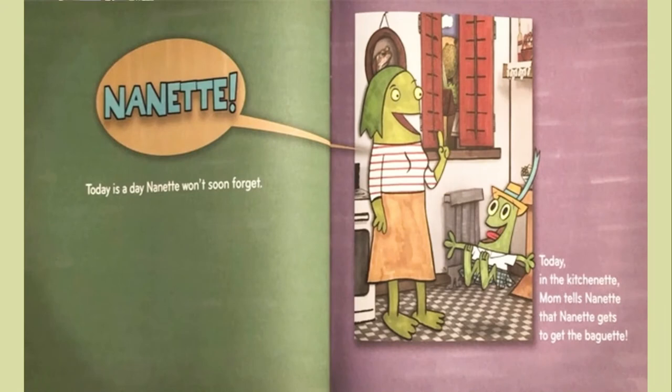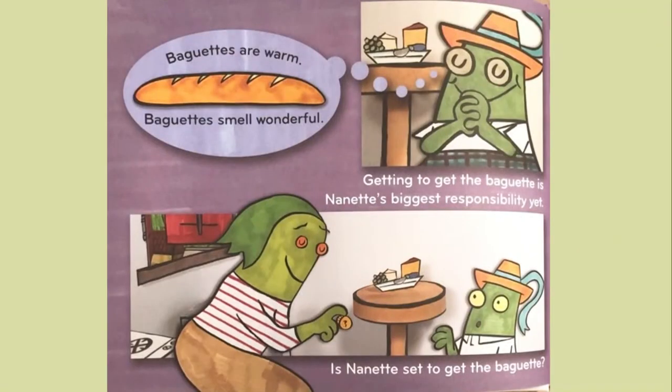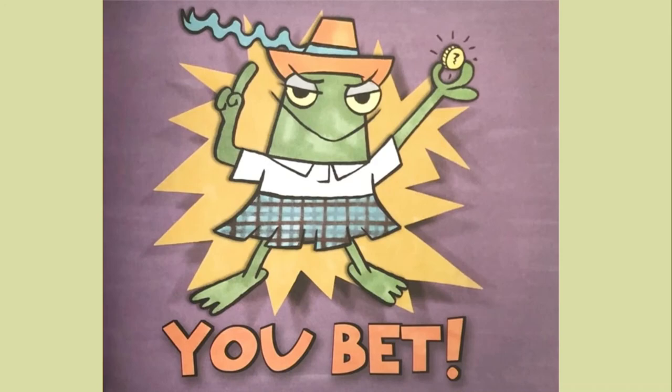Baguette. Nanette! Today is a day Nanette won't soon forget. Today in the kitchenette, Mom tells Nanette that Nanette gets to get the baguette. Baguettes are warm, baguettes smell wonderful, and getting to get the baguette is Nanette's biggest responsibility yet. Is Nanette set to get the baguette? You bet!